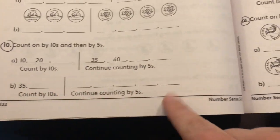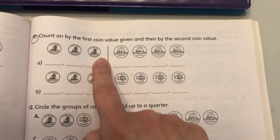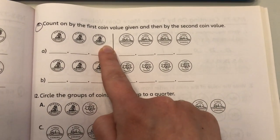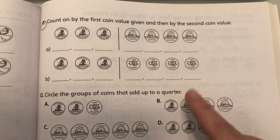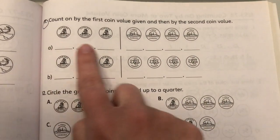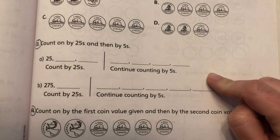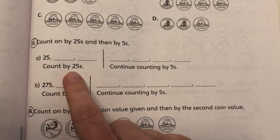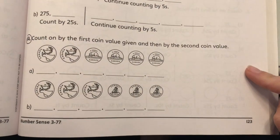All right? Number 11, we're going to start by counting by whatever a dime is worth. If you're not sure, look back to the page before, and then by nickels. All right? So we're just continuing on with this idea of counting by one number first and then another number the second time. Then you're going to come down to number 13, starting with the 25s and then counting by 5s. And you're going to do 14.